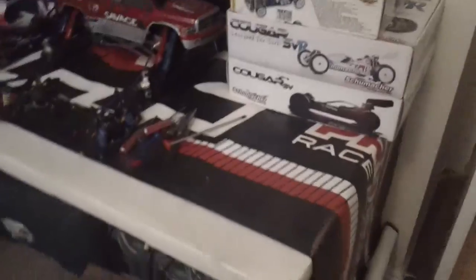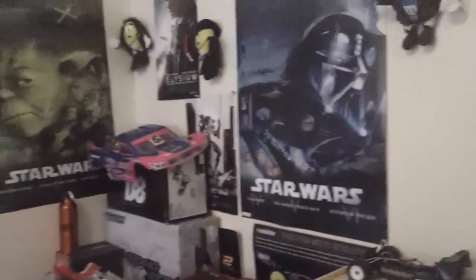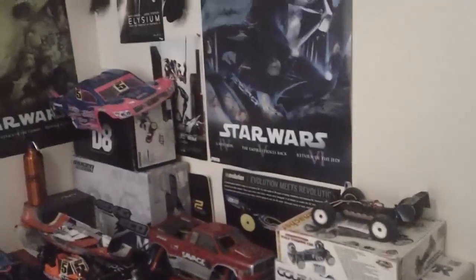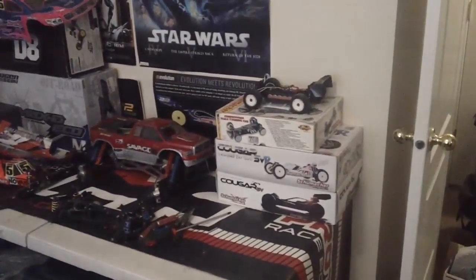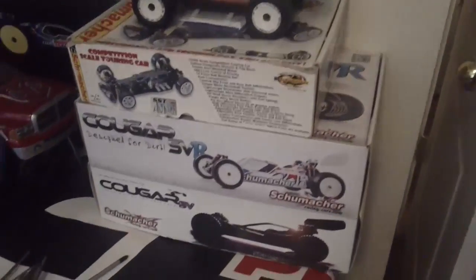And over here is the RC table, just a simple folding table set up against my wall. This is where I do all my wrenching, all my work, all my setups for my RC cars. As you can see here, I've got 3 Schumacher boxes for a couple of cars I have.